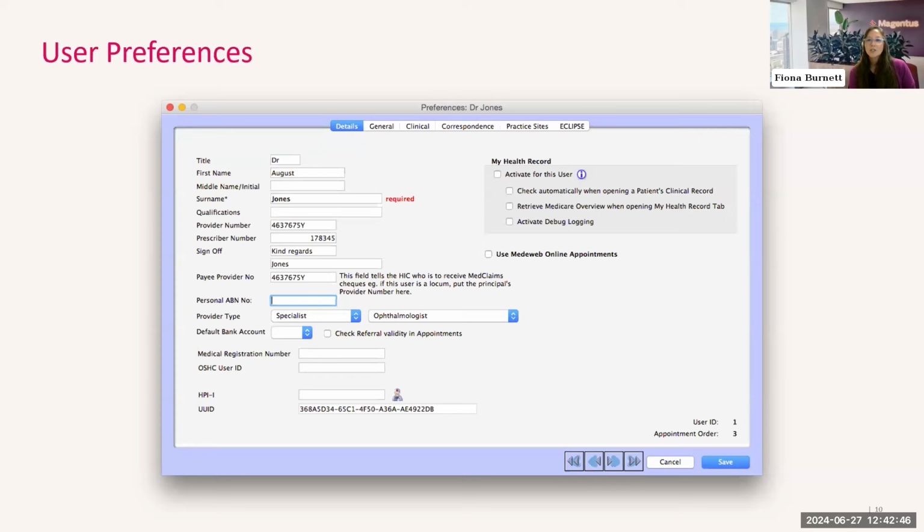If you are adding new practitioners or staff to the Genie database, it's important to fill out as much detail as possible for their user preferences to ensure the correct configuration for each new staff member. Let's look at a couple of key points. Firstly, ensure the provider type is accurate. Here, choose general practitioner or specialist, depending on the qualifications. The provider can be set to reception for all other non-billing staff at the practice.